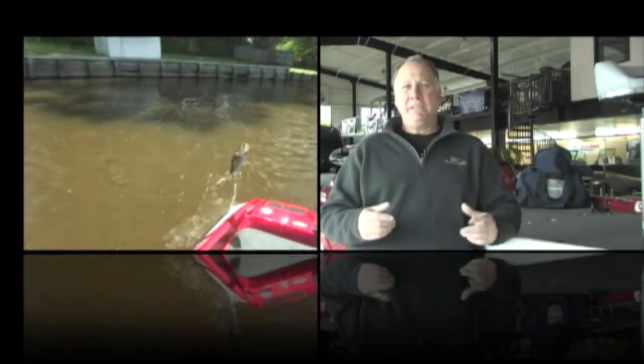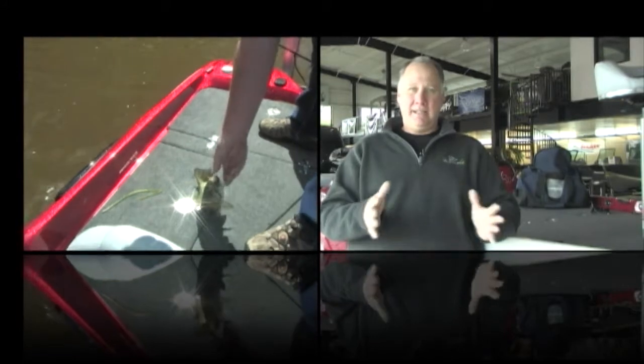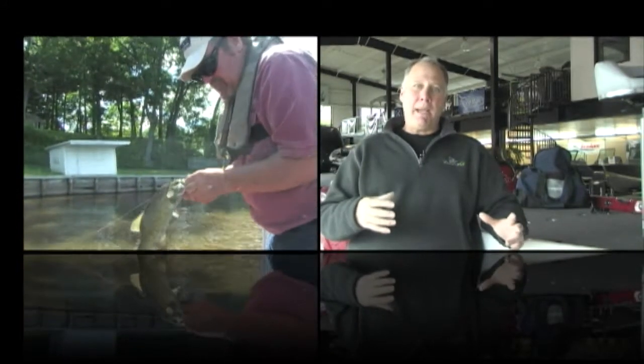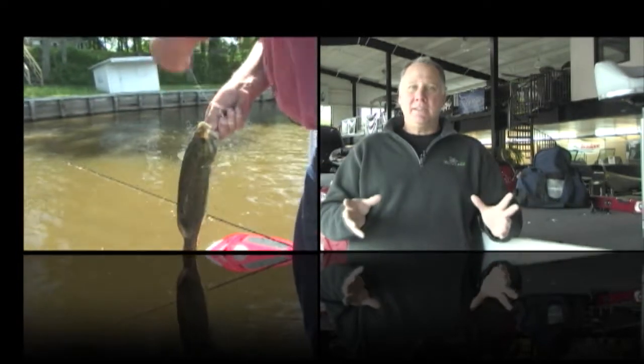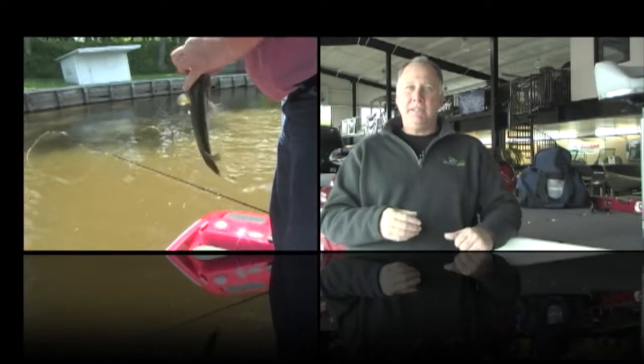But the neat thing about fishing a river like the Wolf is a lot of times it's not the same color in the whole stretch of it. You can go to where different rivers pour into it, like the Wapaka or the Fox, and find different watercolors there, so you can kind of move around and look, and find what you're looking for, and hopefully the fish will be there.